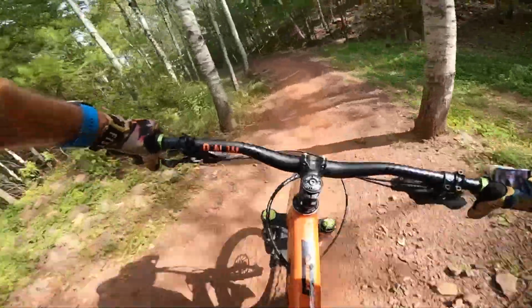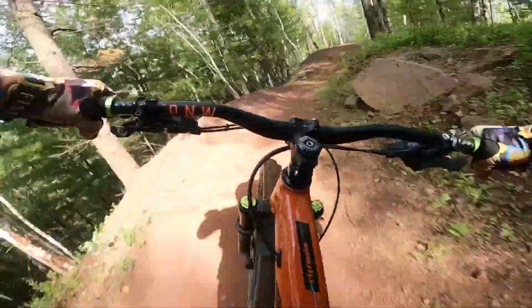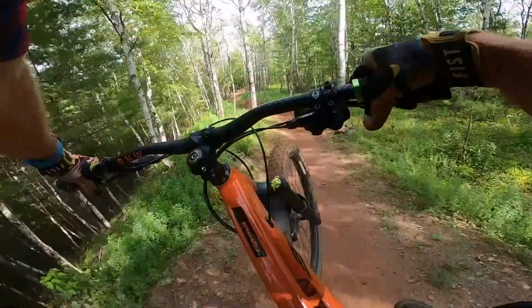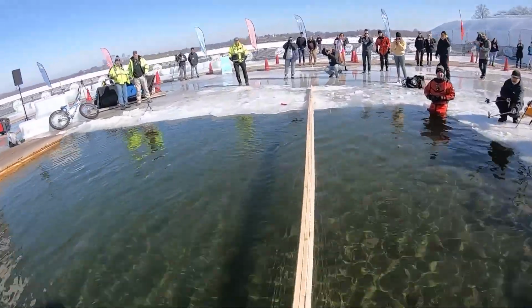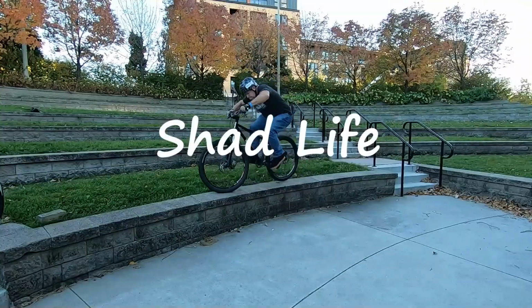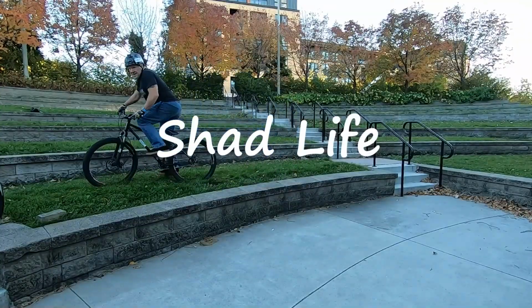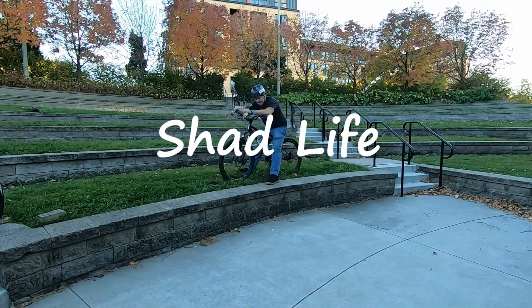Windy again. Love this trail. Woo. Might have to overshoot some of these this time. Here we go, Chad. Oh yes. Can't believe I just did that.